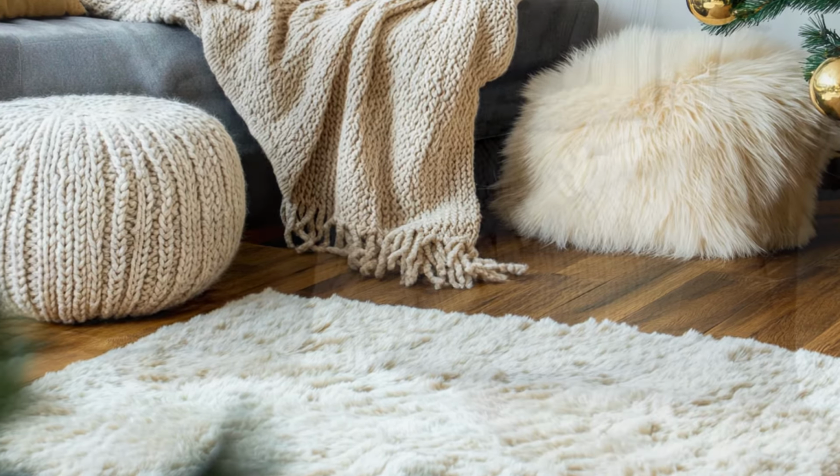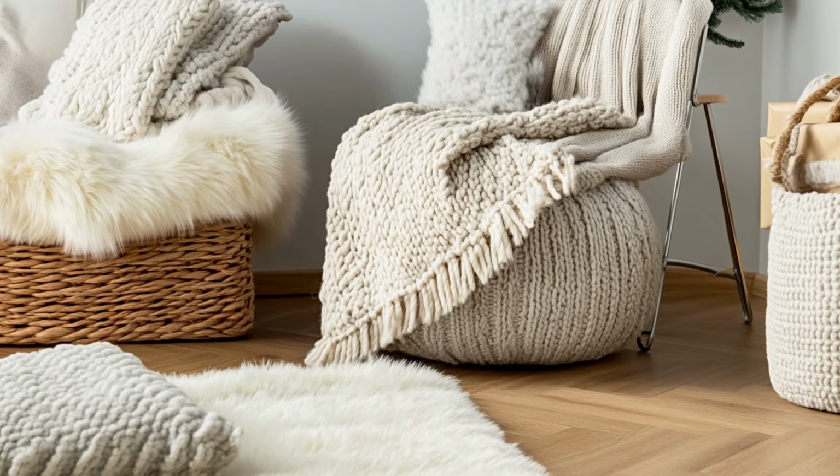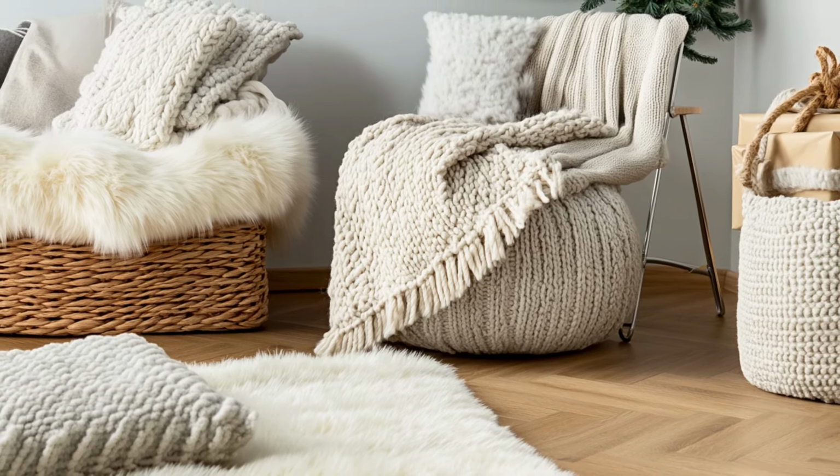These tactile elements invite relaxation and comfort, which are essential for a truly festive atmosphere. When your family and guests feel physically cozy, the emotional warmth of the season follows naturally.